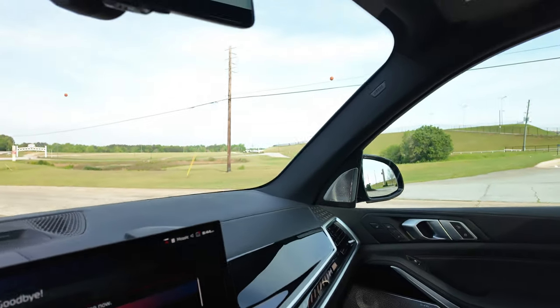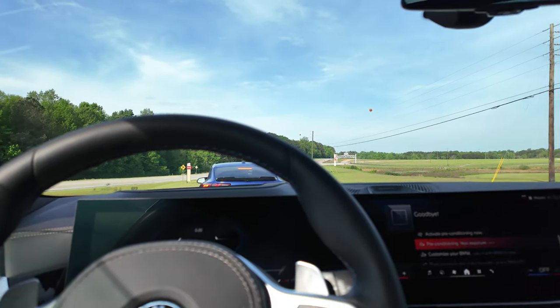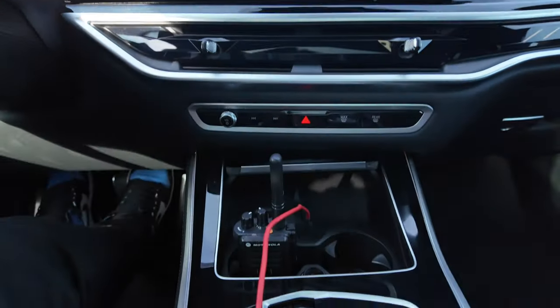Alright, we're going to do a quick roll call. Get back out on the road. Give me a honk of the horn whenever you hear your vehicle called next to us. Outstanding, all drivers. Change to sport.